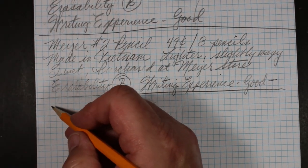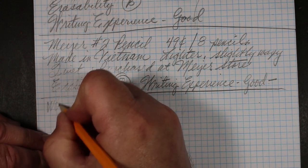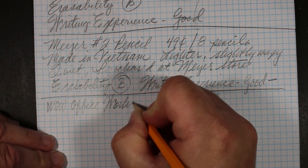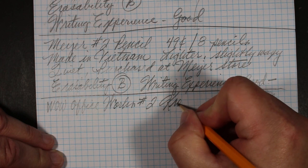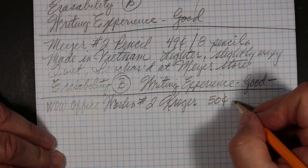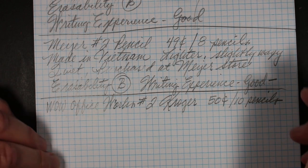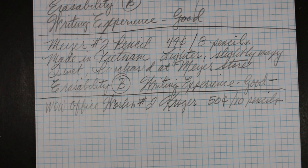Well, I guess it's Wow Office Works. This is made in China. Kroger. This was 50 cents for 10. So 5 cents a pencil. So these are all pretty much in the same price range, between four and maybe about 5.5 cents a pencil.